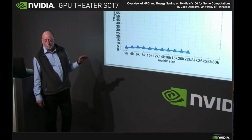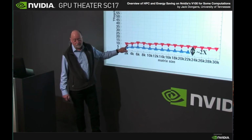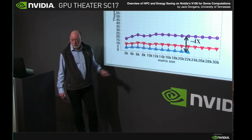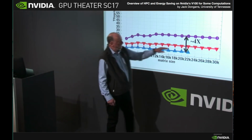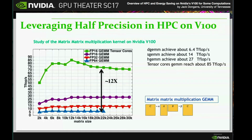So here's the performance for matrix multiply on the Volta. This is looking at large square matrices, and at the performance as a function of matrix size. This is double precision, 64-bit arithmetic. With single precision, you get a factor of 2. This is using half precision, but not the tensor core, using the regular FMA instruction. Again, another factor of 2. And that's what you get if you use the tensor core for the matrix multiply. Now that's a square matrix, and that's a large matrix, so that's the constraint there.